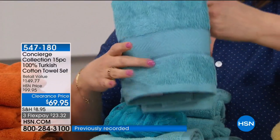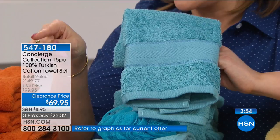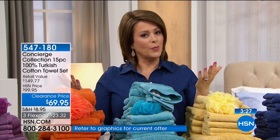But the quality here, Ellen, I'd like to show you that retail value again. We're saying $149.77. Everybody that's an expert shopper, like you, like me, you know that is a very modest retail compare. And we do that to be fair. I'll give full transparency. $149 is very modest for this giant set of the creme de la creme towels, Turkish cotton. Anywhere you go, you could find one for $20 or more. So think about what we're doing here today.